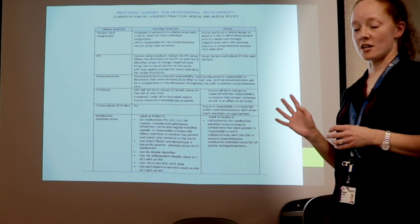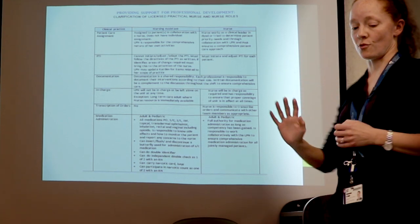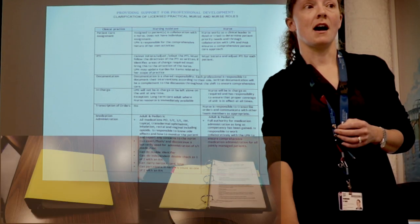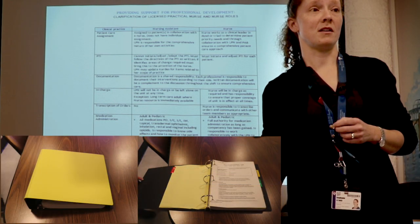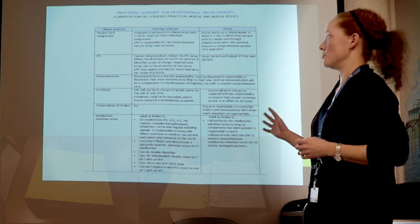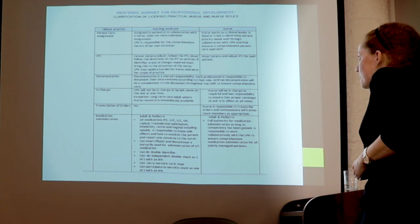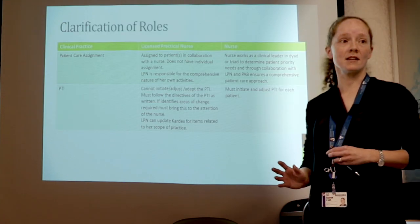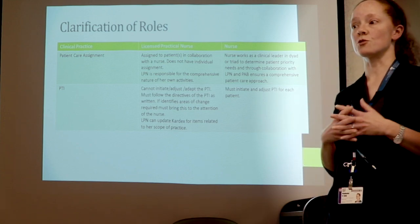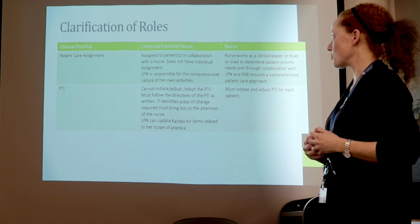So this is one of the documents that is available. It compares the LPN and the nurse role. It is in this binder. All the information that is available on the internet is available in these binders, so that'll be on your unit. It really just compares, and that's what we're going to be going through right now. So, patient care assignments: the LPN and the RN really do share their assignment, and the LPN is really within their scope of practice.